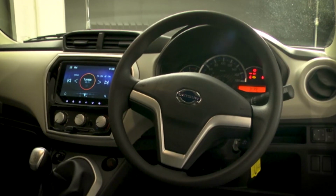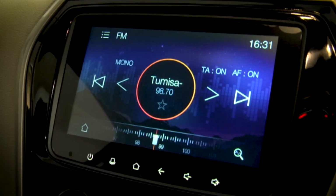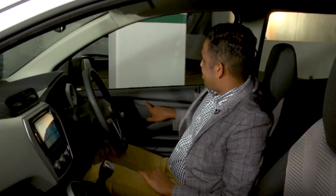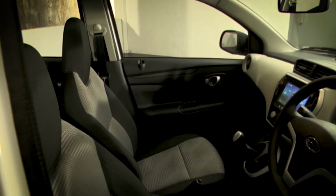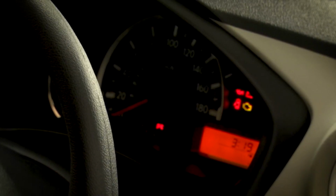You'll spot a number of enhancements in the new Datsun GO, notably the inclusion of an infotainment system, a USP in this category. And you get slivers of fake carbon fiber, a nod to that mighty Nissan GTR. Not really. But you also get a tachometer, now you can keep track of the tach and know when to change gears.